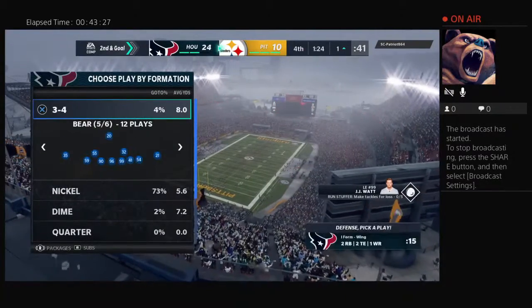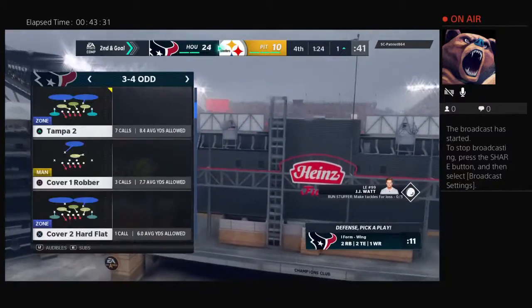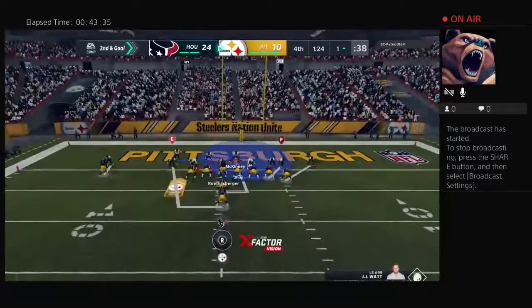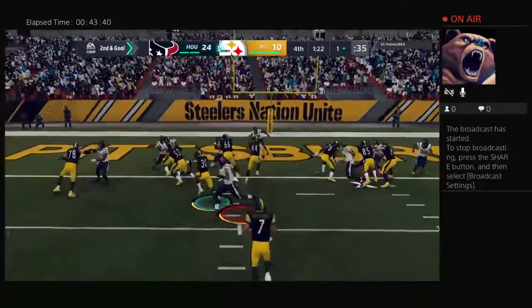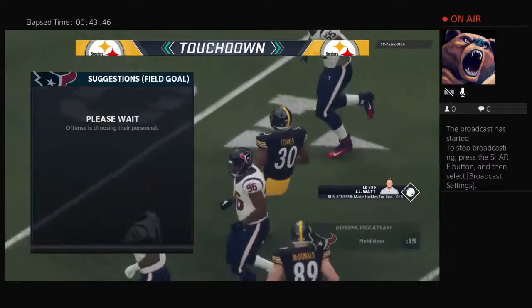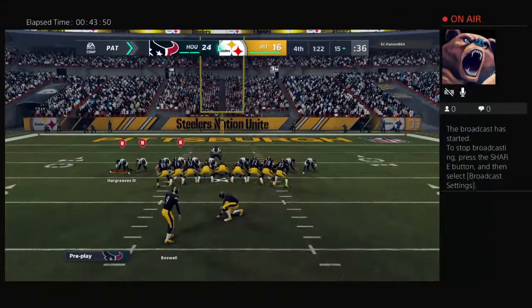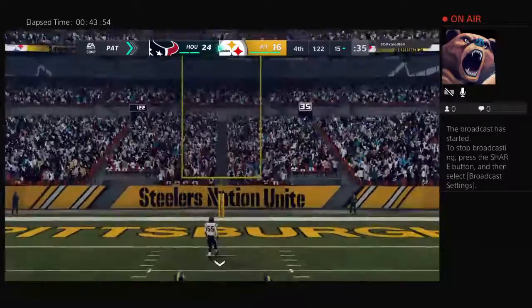Now the Texans will burn the first of their timeouts as they'll talk things over prior to this upcoming 2nd down play. They'll look to run with Connor. And he's into the end zone. Touchdown, Steelers. James Conner with his 2nd touchdown of the game and 5th on the year. And the Steelers are able to make this a close game again.